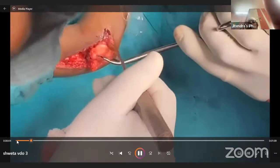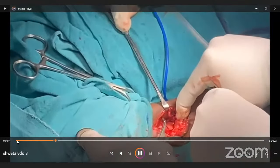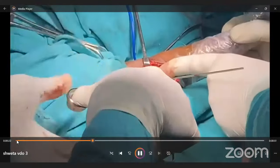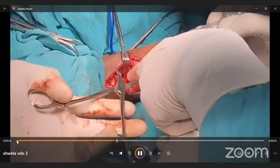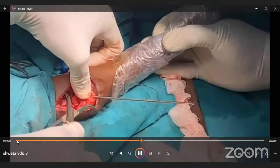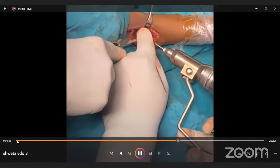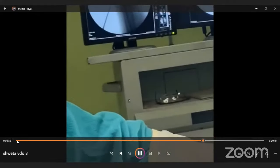The capitulum is identified. You can see the rotation. Gently, the fragment is rotated, held with a K-wire, and then it is reduced. It is essential to confirm the reduction in the articular area, being the most medial aspect anteriorly. And once the reduction is confirmed, one wire is passed transverse, another through the lateral column. This is divergent. And it is checked under image intensifier.